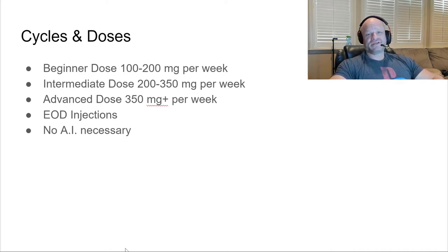Every other day injections at minimum. I like to take it every day. I don't know if it really makes any difference. It's probably all in my head, but it seems like it's smoother when I take Tren acetate every other day. There's no AI necessary when you're taking Tren. It's dry. You don't need to take an aromatase inhibitor. It doesn't convert. Maybe if you're taking test or something with it.